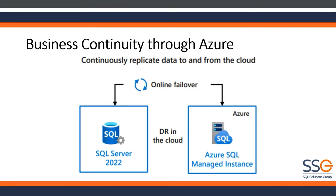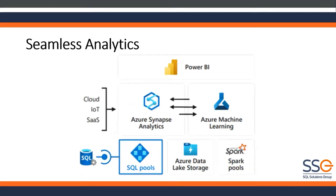All right, let's talk about the next one, and this is one that's called Seamless Analytics. It's one of the things Microsoft has been touting for quite a while, with Azure Synapse Analytics and Azure Machine Learning: this ability to do analytics across the board, with all these different services and all data in all these different locations. What Seamless Analytics does is essentially say, I want to break the wall between operational and analytic stores using what's called Azure Synapse Link for SQL Server.